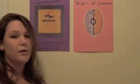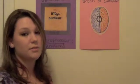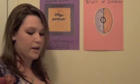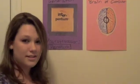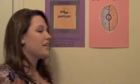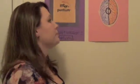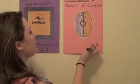Now the most important part of the Pentium processor that made it such a pivotal point in computer history was the superscalar microarchitecture of it. Now, I know that's another big word, but all that means is that it was able to perform more than one function at once. So just think of that in terms of the brain in our body.